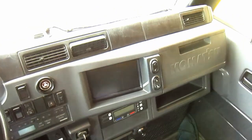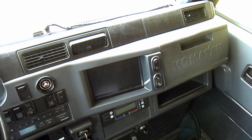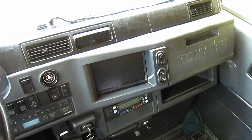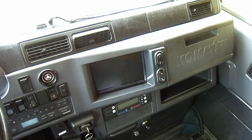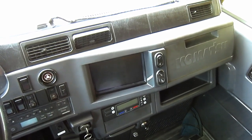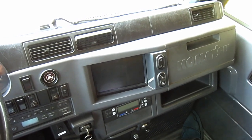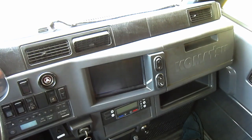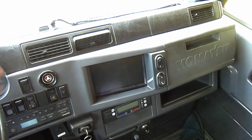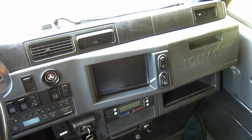The HD785-7 features the KOMTRAX Plus satellite communication and monitoring system, which provides real-time information on the operating status of this machine, such as the engine performance, number of payloads, and number of cycle times for each trip made per day. This information can then be downloaded to an on-site computer and also gets transmitted back to Komatsu Corporate.